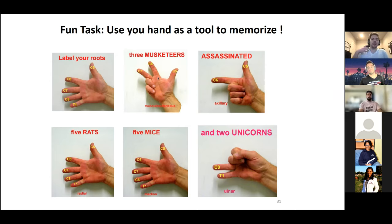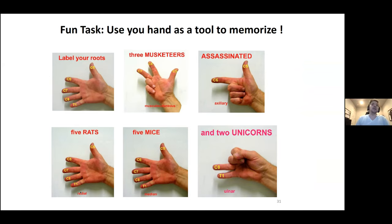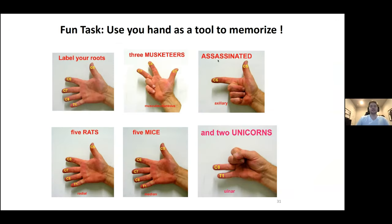So let's look at this practically, right? If we have an Erb-Duchenne palsy, we're affecting upper brachial plexus, C5, C6, maybe also C7. So we see musculocutaneous is compromised, axillary is compromised. We actually do have some injuries here, but they don't talk about them as intensely as the musculocutaneous. And the axillary, and then what was the third one we talked about? Suprascapular, right? So that comes off of the first branch. I'm sorry, the first root. So that's what's injured, but you could see they have also minor injuries here.